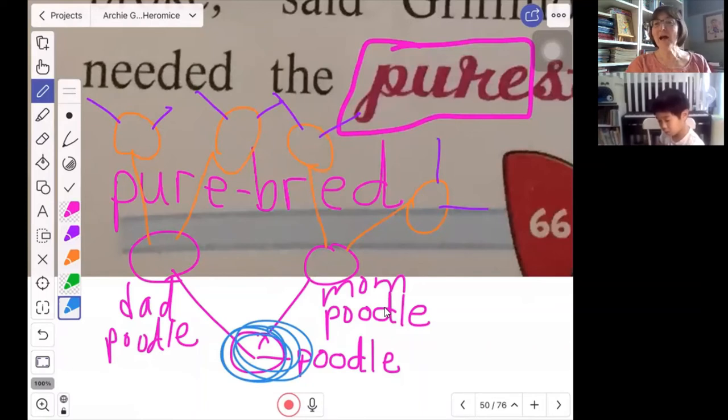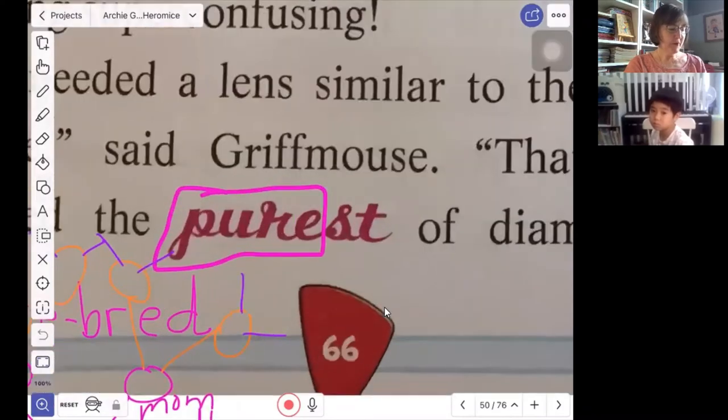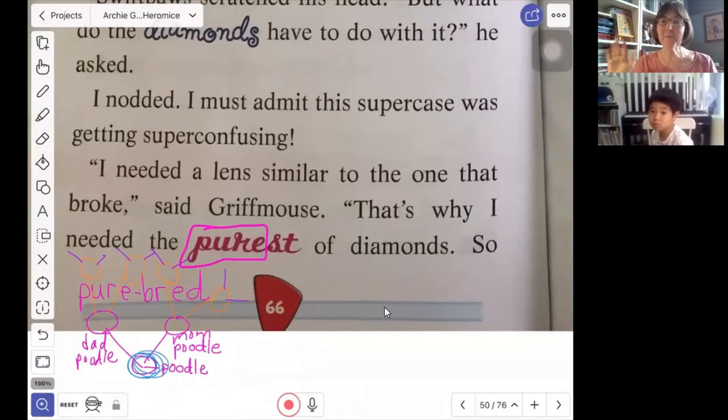So there are actually not very many purebred dogs in the world because so many dogs might have a grandparent who's a different kind of dog or a great-grandparent who's a different kind of dog. And so then you end up with a mix and you would say the dog is part poodle and part Cocker Spaniel. So you would then have a dog that looks a little bit of both. But pure means it's not mixed. It's not mixed with something else. It's just only one thing.